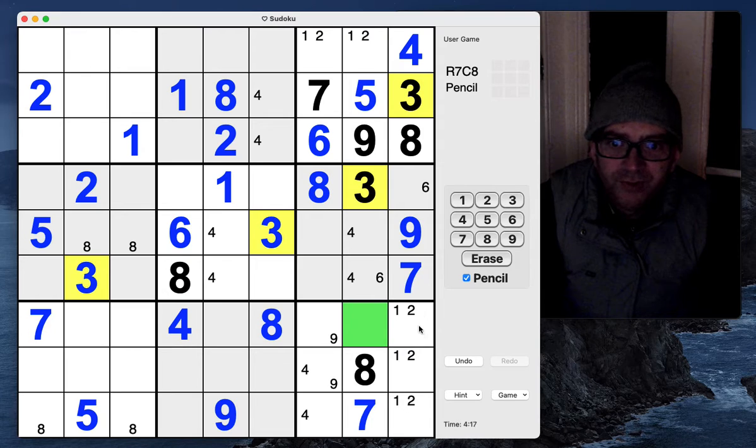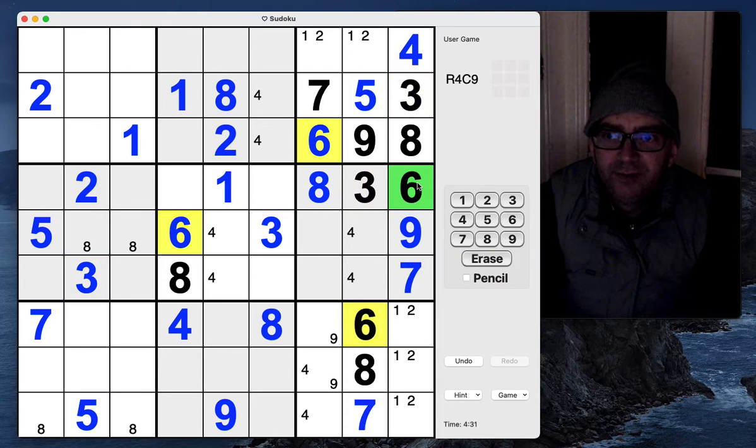So we've got 1s and 2s we know are in column 9. We have a 3 here, a 4, a 5. We don't have a 6. We have a 7, an 8 and a 9. So this cell here must be a 6. I'm just going to put that into the grid. That resolves that 6 for us. We can now pencil mark some 6s over here.